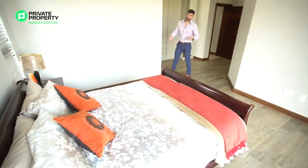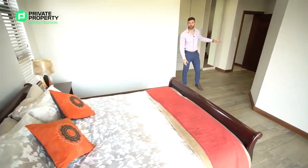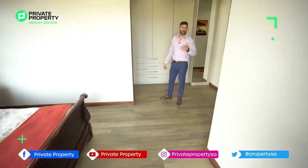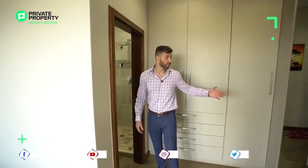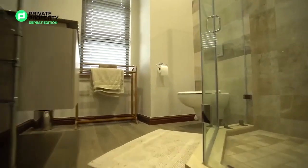So much space here. But what I do like is the differentiating tiles compared to the rest of the home. Yeah, you've got tiles that simulate wood flooring, although giving you that hardiness of tiles. Over here, what's a bedroom without cupboards? Not a walk-in closet, but a closet nonetheless, and perfect one for your guests.